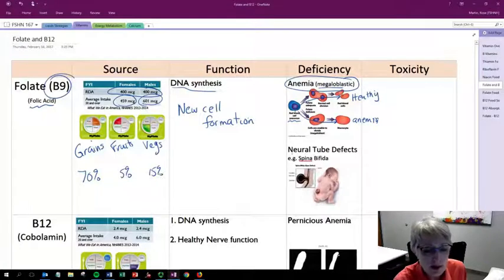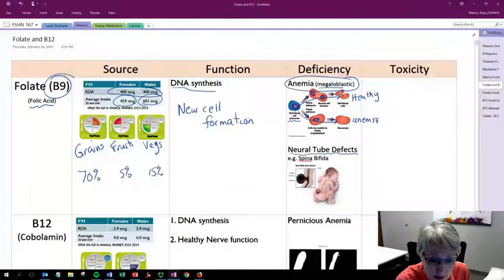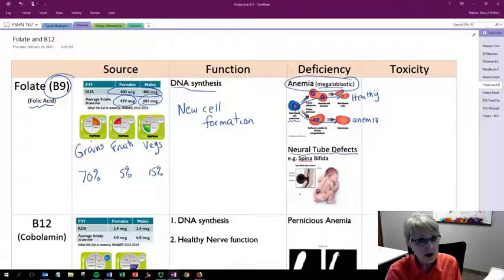Another time where we have a lot of rapidly turning over cells is when a baby is being developed. And there is an increased risk for neural tube defects when the mother, early in her pregnancy, has inadequate folate levels. An example of that is when the spinal cord does not close and we get a defect called spina bifida. So very early in the first month to 6 weeks of the development of a child, if there's not enough folate, there's an increased incidence.